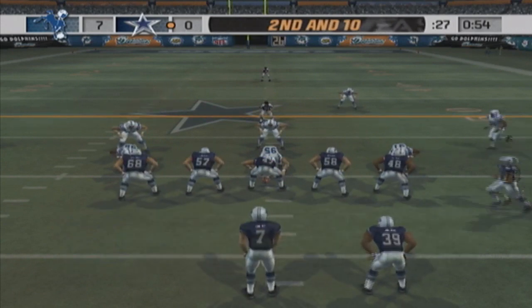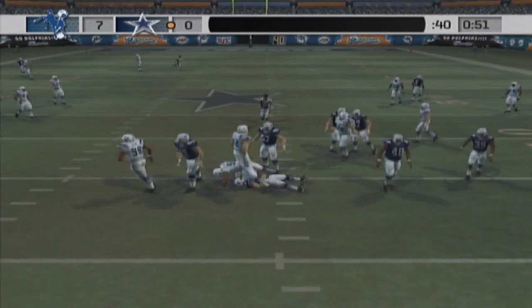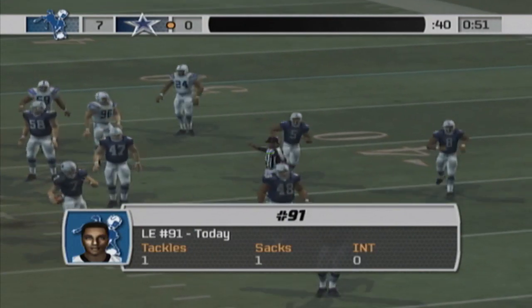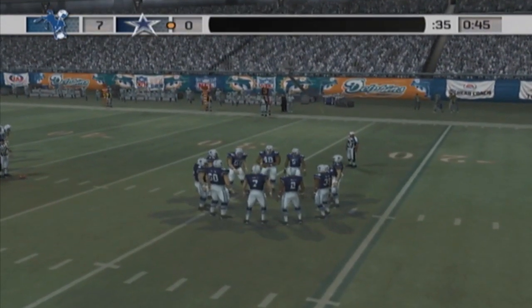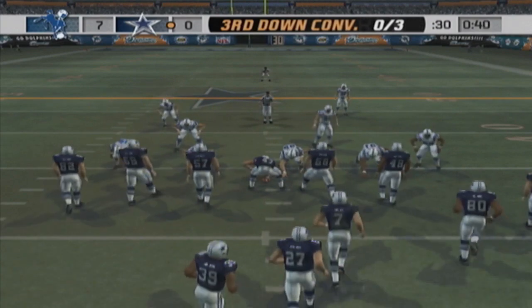Number 7 scans the defense from the gun. Steps up. Pressure. Huge hit. Number 91 uses his speed to get to the quarterback. He's got some great moves, and he combines that with a very quick first step. It's now third and long after the sack. Ball on the 34-yard line.